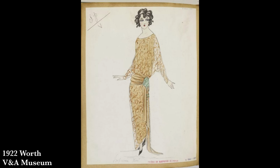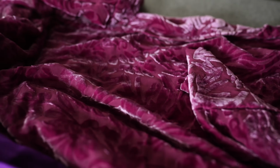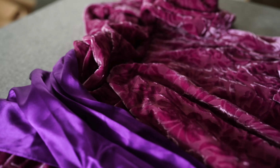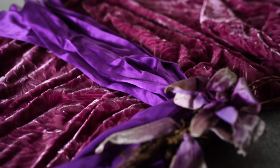Moving forward though into the three for my trip. The first was also based off of a Worth fashion plate from 1922, and this is a very simple style, which is really unfitted. It's got a swag of a sash around the hips to hold it tight there, with a little bit of extra zhuzh on the side, but it's not terribly shaped. I ended up with mine being made out of a silk velvet that is a burnout velvet, and it's really comfortable. It's a really simple design too.